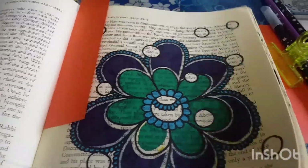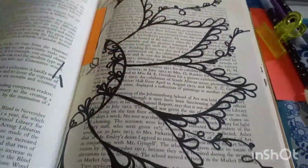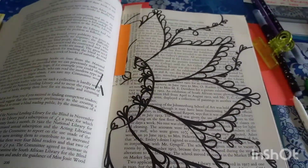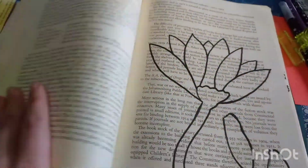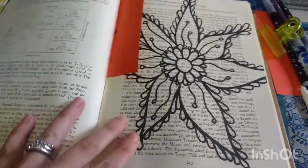And now I'm going to get back to coloring my new little blommetjie, my flower. And thank you to Jeff. Oh, that was actually the one that I did in the last video. I couldn't finish it because my marker ran out. So sorry, this is the one that Jeff suggested.